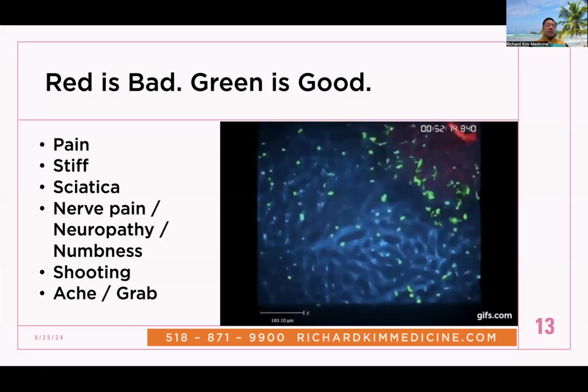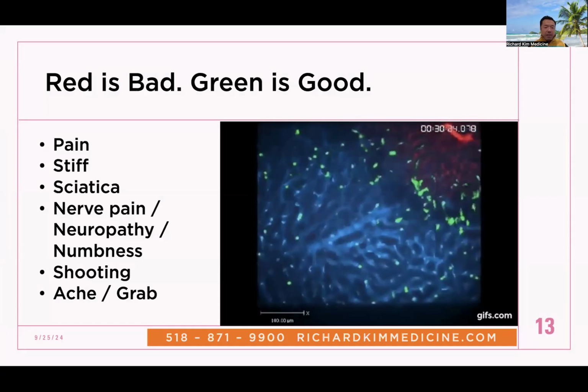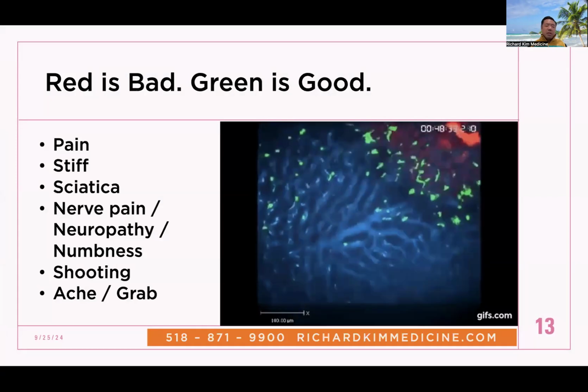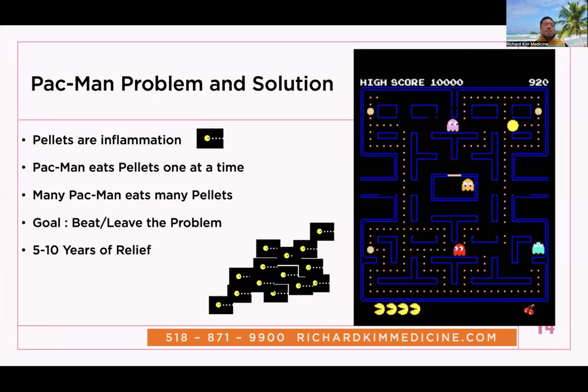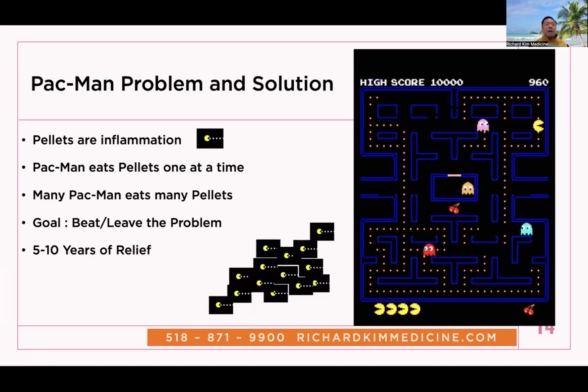And of course, that red area is what's responsible for the pain, the stiffness, the sciatica, and the nerve pain, the neuropathy, the shooting, the aching, grab type symptoms. This is my Pac-Man analogy, and I like to put this analogy towards you because I think we can all understand and relate to Pac-Man.